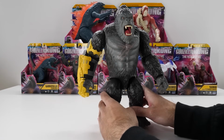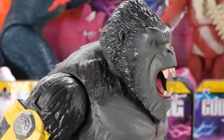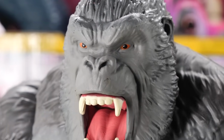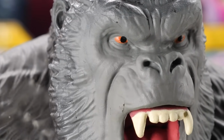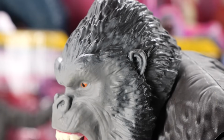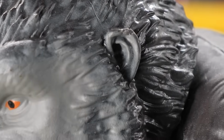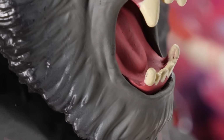Man, check out that ferocious facial sculpt. They totally nailed Kong's facial sculpt with impressive details. Look at his business eyes with protruding brows, beautifully sculpted nose, and my oh my, those teeth look amazing. They actually painted both sides of his teeth. His head has impressive fur sculpting, with his ears peeking out. He even has beard details. But sadly, they're missing the gray tips.